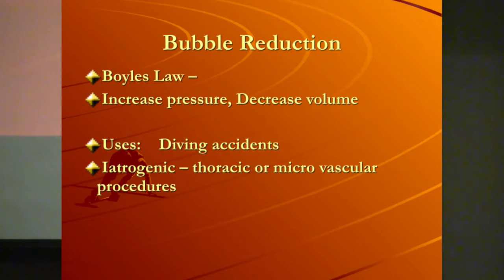So with the bubble reduction, not only is it scuba diving accidents, but iatrogenic incidents in surgery, if gas is introduced, we can do the exact same thing. A very simple process. Put it inside the hyperbaric chamber.